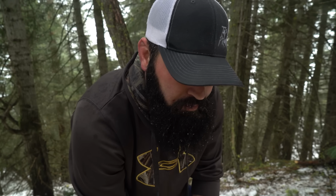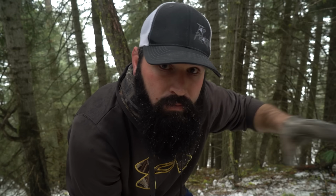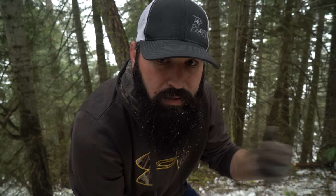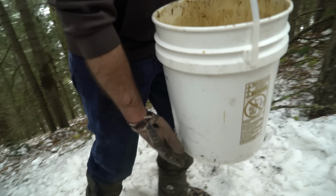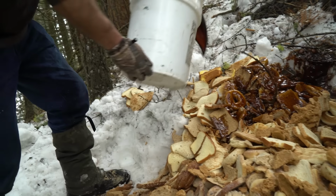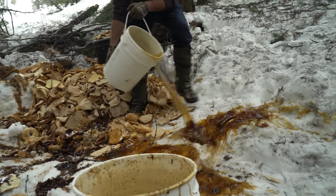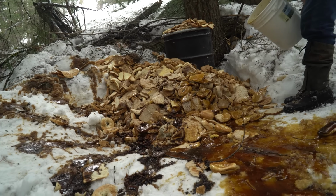What we try and do with this is get it so when the bears come in, they get it on their paws and they track it out, and it tracks that scent out everywhere they go. So it pulls in other bears, really carries that scent a long ways. Out here on the left.